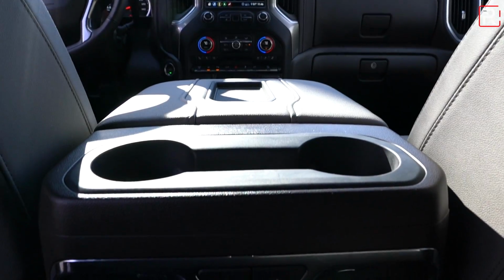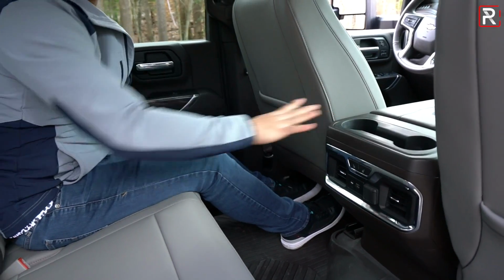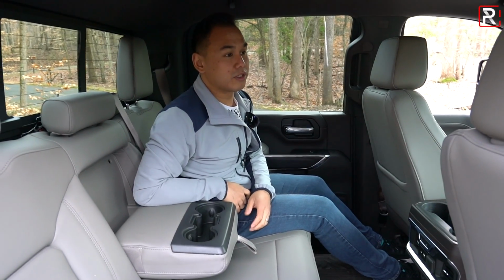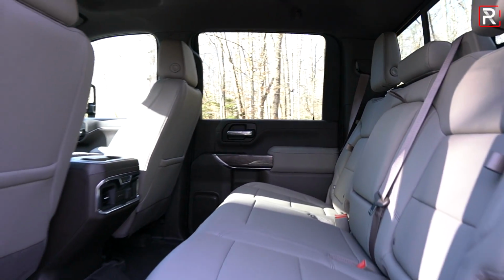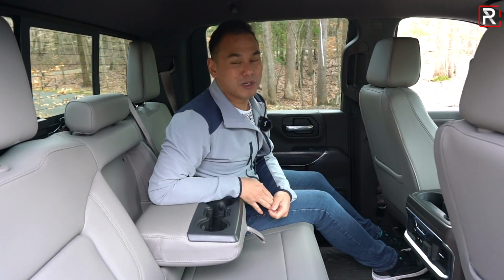You have your own set of rear seat air vents, 2 USB ports, and you have 3-level heated rear seats. Cup holders here, and if you fold down this armrest over here, you can see 2 more cup holders here. So again, if you want to use this as a family vehicle, this has one of the most rear legroom in the class. Even big sedans like a Mercedes-Benz S-Class do not have quite as much legroom as something like this.